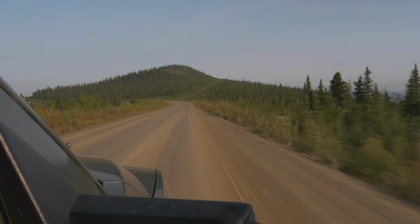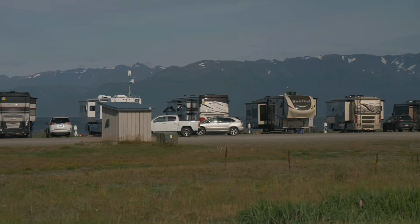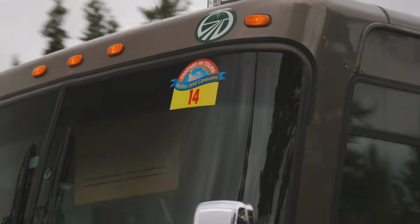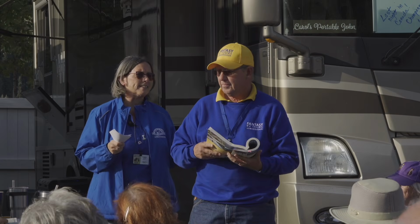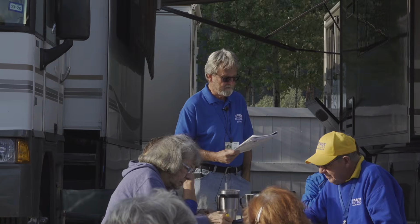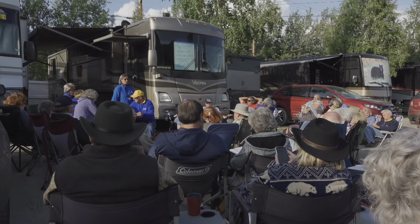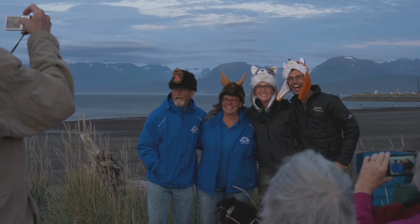John and Carol Tesley have embarked upon a number of RV tours over the years, first as guests along for the ride, later bringing up the rear of the caravan as tail gunners, and now leading the charge and spearheading much of the planning through Alaska as wagon masters. If anyone can speak to the experience of an RV tour, John and Carol are it.